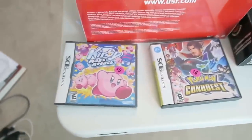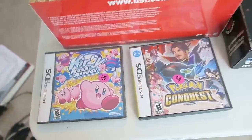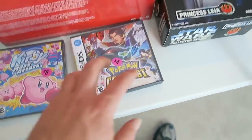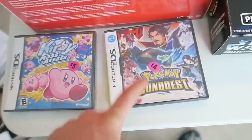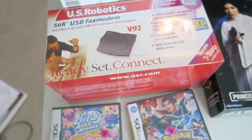Here's some video games that I picked up. Mama Profits actually found this video game haul. She let me have a few of these. This is Kirby, brand new in the package. That's going for like 20-something. Here's Pokemon Conquest. I ended up doing a deal for, I think it was $9 for three. So $3 each for these. 20-something there. And this one's like $30. Both used.